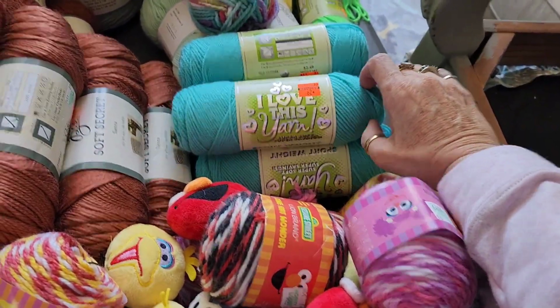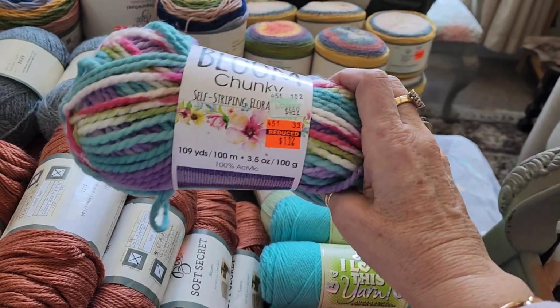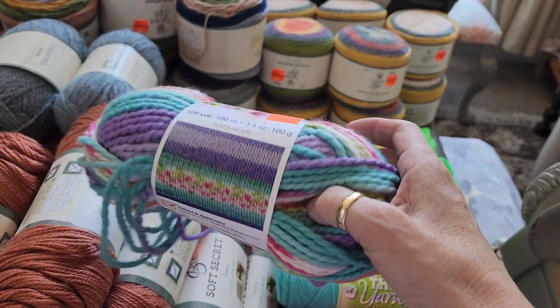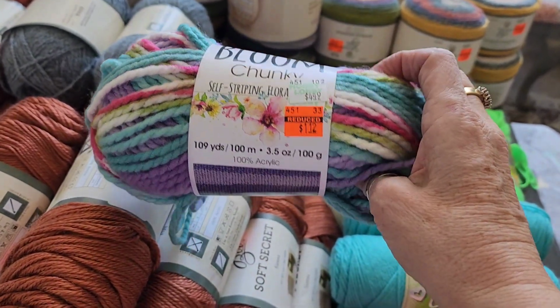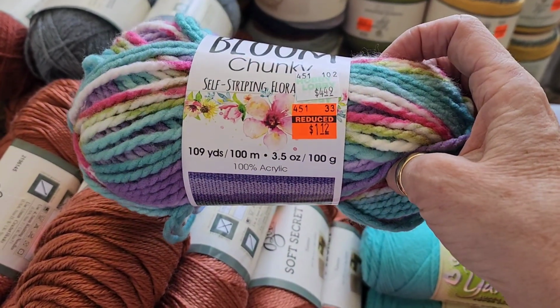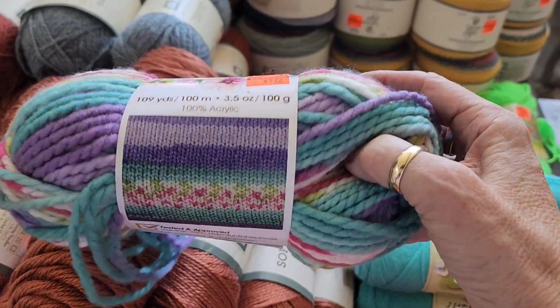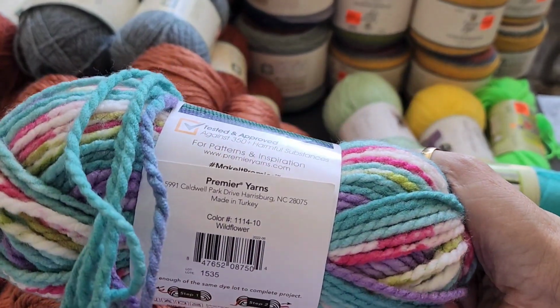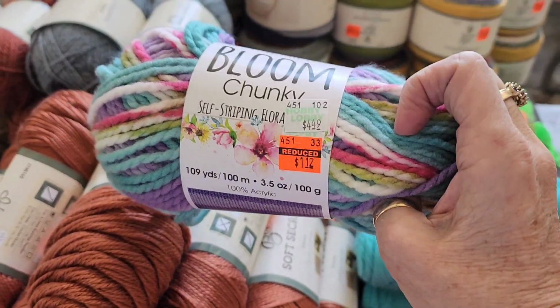62 cents for this. This is literally the only bloom that was there. A lady was in front of me and she got a whole basket full and she left this one. And I'm like, hey, you forgot one. And she goes, oh no, that color doesn't match anything I have. So she left it. So I grabbed it. I figured one, I could probably do a hat. And I actually think I have some in that color already. Wildflower. $4.49. I got it for $1.12.